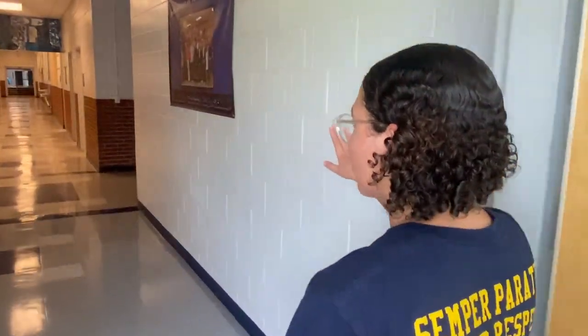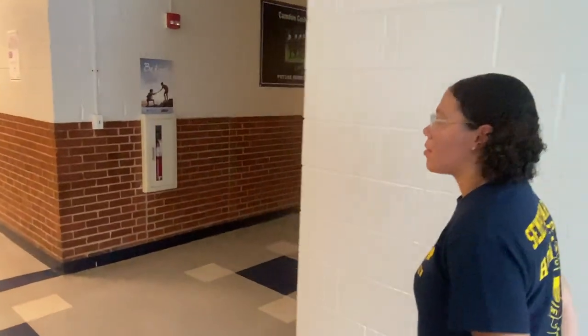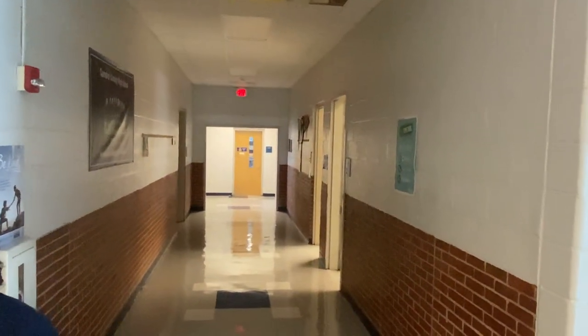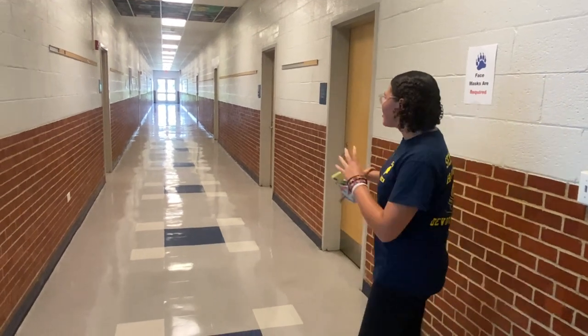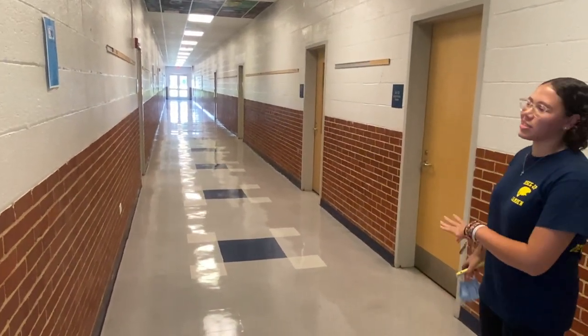And to our right, there are a couple of classes. One of them is another agricultural class, and the FFA class is down here. And to our left, this is the Spanish, English, social studies hallway. It has a little bit of a mix of everything, and so your freshman year, you're probably going to be spending most of your time down here.